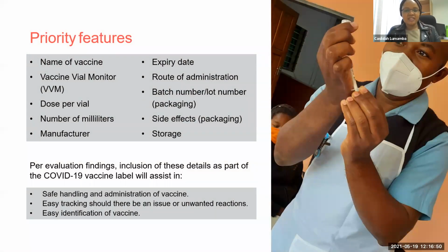In both Zambia and Kenya, the insights gathered around priority features were overarching. Our findings indicated that the above details, that's the name of the vaccine, vaccine vial monitor, dose per vial, number of doses, manufacturer, expiry date, route of administration, batch number or lot number, side effects, and storage needed to be part of the vaccine label, as these would assist the healthcare workers in safe handling and they would feel confident to administer the vaccine.